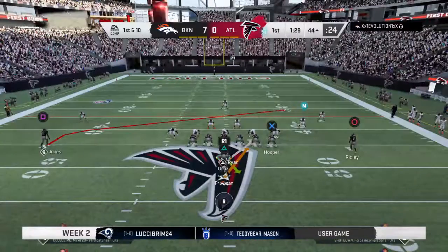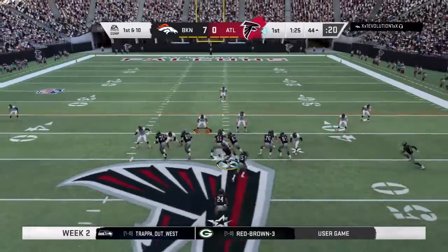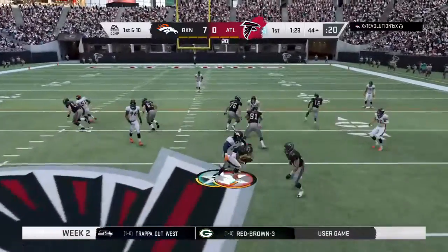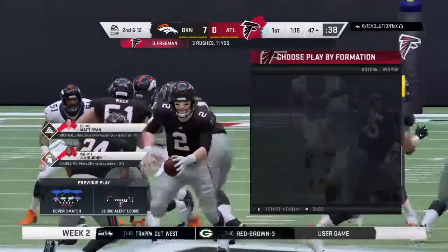So on the other side of the field now, it's 1st and 10 as they've got things rolling on this drive. This is Freeman on 1st and 10. And he'll lose yardage here, back at the 47.